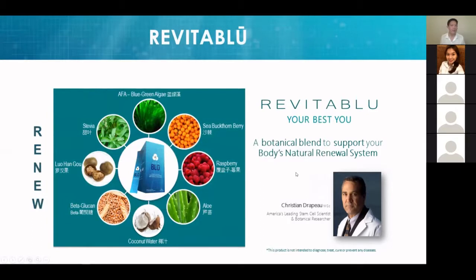What he brings in this new formulation of RevitaBlū, which is in its 4th edition, is that in each iteration there's always an improvement. The legacy compound in the formulation to date is Aphanizomenon flos-aquae, which is a blue-green algae, along with sea buckthorn, aloe, and beta-glucan. The key word for RevitaBlū is to renew and replenish the loss of cells through the release of adult stem cells into our blood circulation, which goes on to support any organs and tissues that require that support.